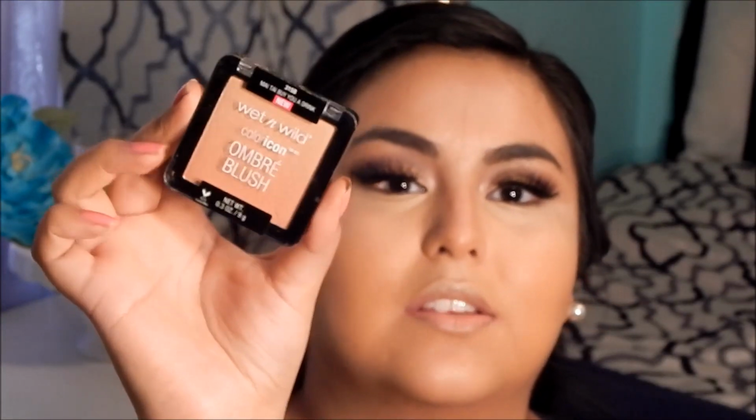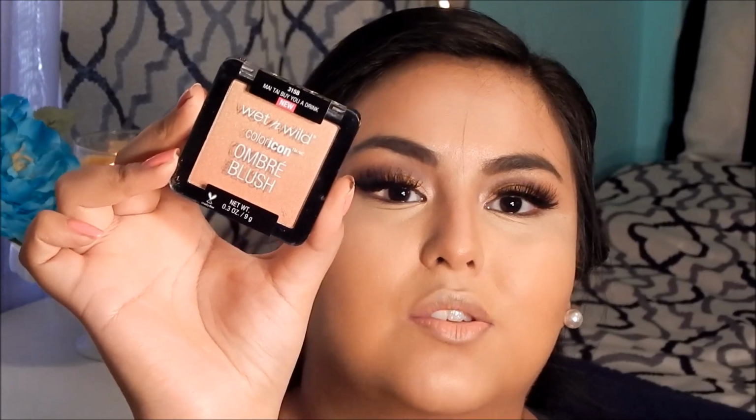They're so pretty, but I also went to Target because I wanted to pick up one of their Ombre blushes. And I picked up Mai-Tai Buy You a Drink. That's what it looks like. You can't really tell that it's like a super ombre. So I don't know which one I want to use. I think I want to use Apri-cot in the Middle, honestly.